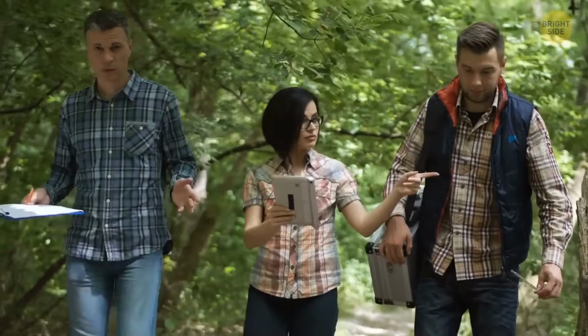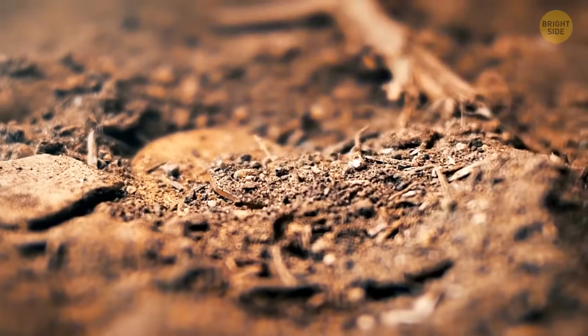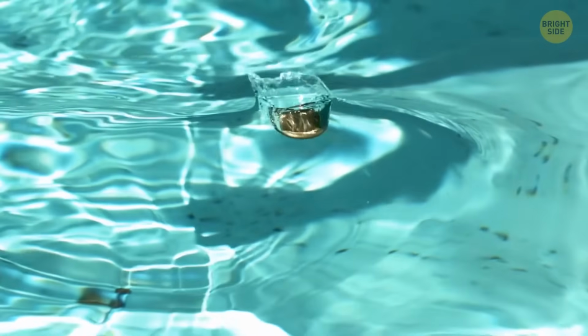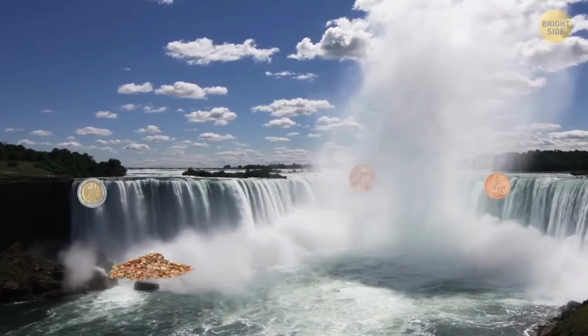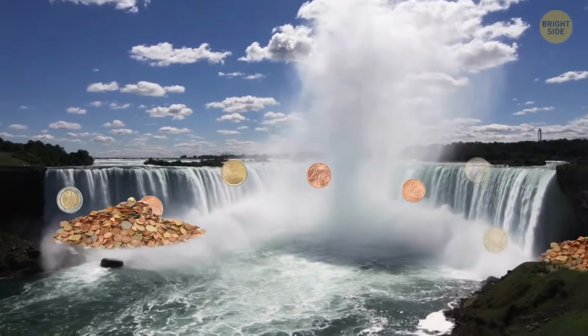As they were exploring the dried bottom of the falls, researchers stumbled upon millions of different coins people had thrown in the water over decades, maybe to make a wish or for some other purpose. Wow, a Niagara Falls piggy bank! Well, they removed most of those coins. I wonder who got them.